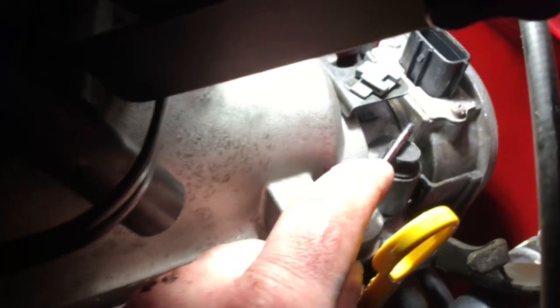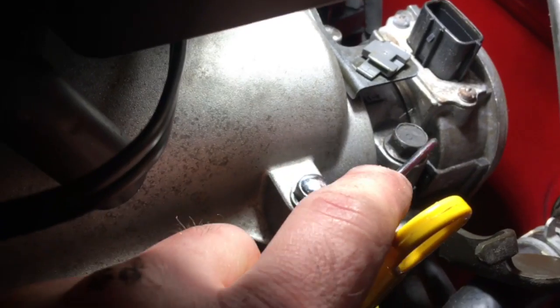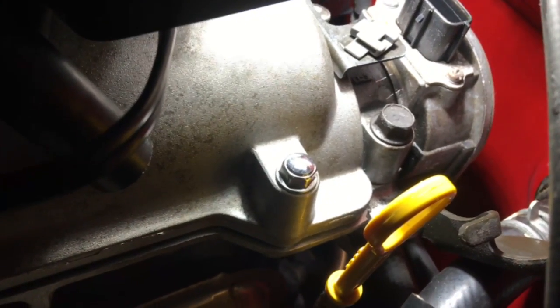What we're going to do is mark exactly where it is in a way that allows us to go back to it during reassembly. See, scratch a nice little mark there so you cannot screw it up. I'll put another one just to be sure. Okay.